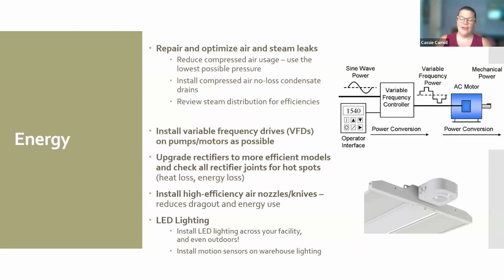Repairing and optimizing air and steam leaks is one of the really key ways to reduce energy use at your facility. Look at doing a compressed air study or a steam study to identify leaks and repair those. There are great programs from the ComEd Energy Efficiency Program and the NICOR Energy Efficiency Program that will help pay for those studies, as well as provide incentives for some of the repairs at a higher rate than they might normally do if you didn't work with them from the beginning.